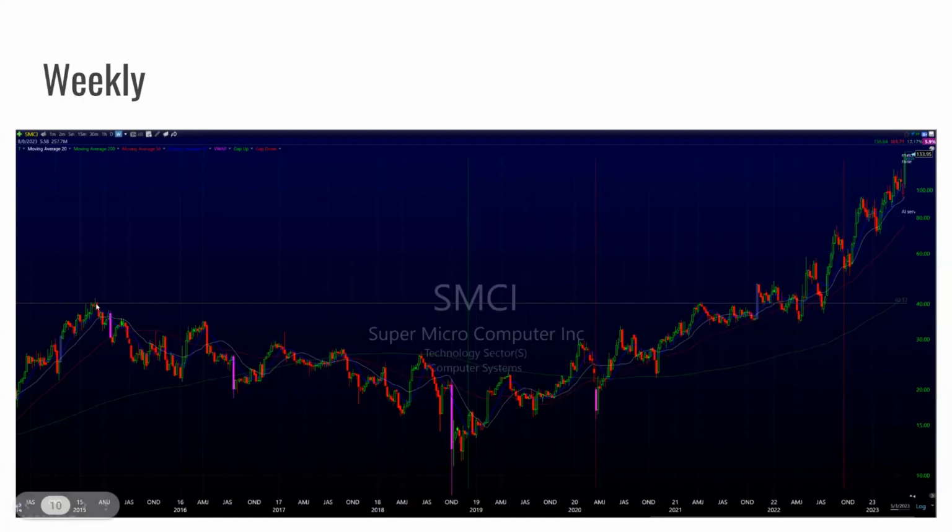So in the weekly chart, you can see it was in a really long base starting 2015, so almost 8 years. And it just recently broke out of this base about a year ago, and since then has been going up. Now, on the weekly chart itself, you can pretty much get an idea of how many legs the stock has had up. So if you count the breakout from this big weekly base as starting here, you can see one leg up, two legs up, and then a little bit of a third leg up.